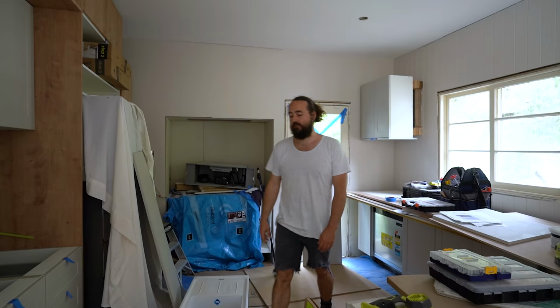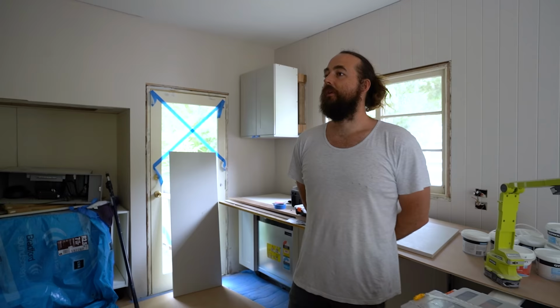Kitchen. How long has it taken you to assemble the kitchen so far? A couple of weeks. But yeah. How many days actual working? Yeah. Probably 3 full days with 2 people. But it's looking good now.